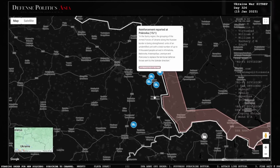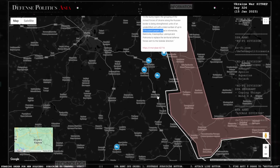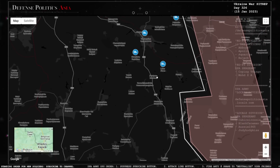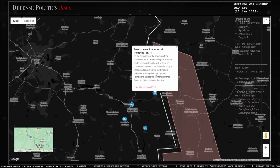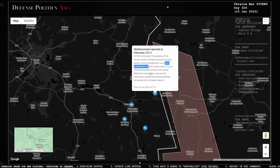According to Rybar, 5,000 troops arrive along these five locations, namely Bakirivka, Lisne, Kamilivka, Krasnopolia, and Porovka. The units of these 5,000 troops are reportedly unknown according to the pro-Russian sources.